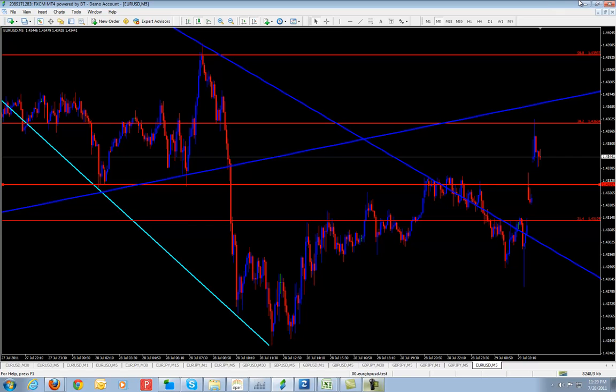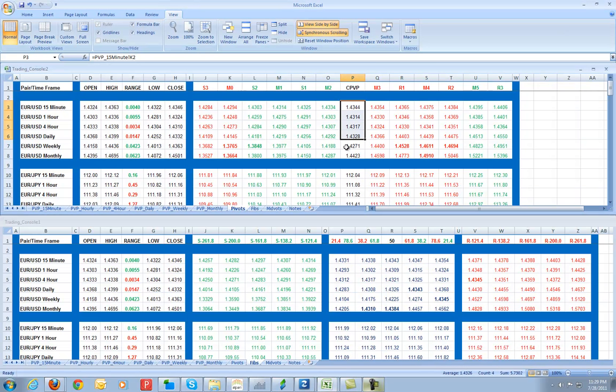Okay. So we got some very valuable information over here. And then, of course, if these are going to be close to each other, then the M3s are going to be very close to each other. And the R1s are going to be rather close to each other. Here we got 43.65, 43.46, 43.30, 44.03. By the way, the 15-minute pivot points have just changed.